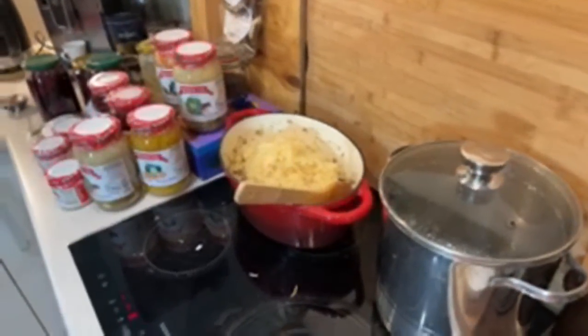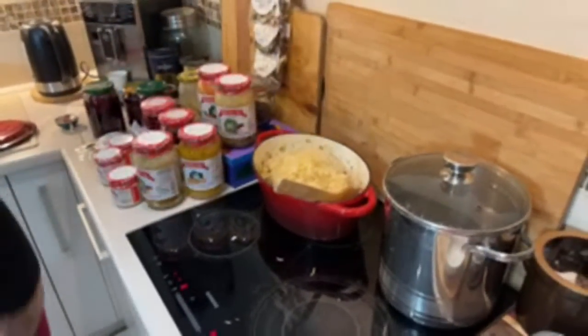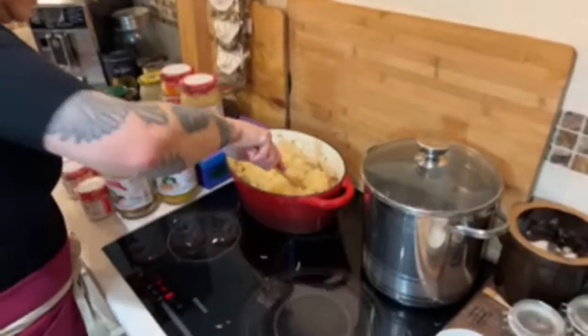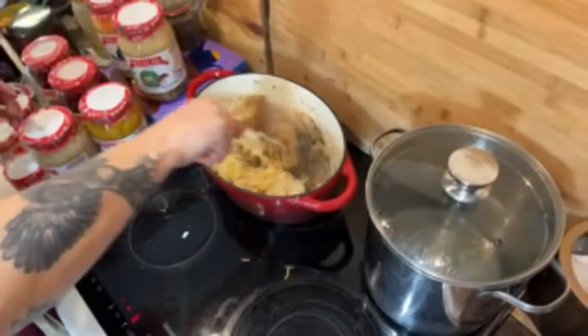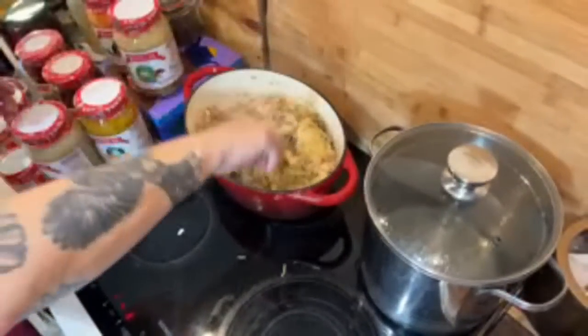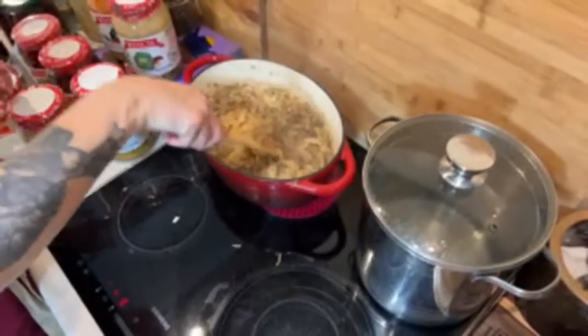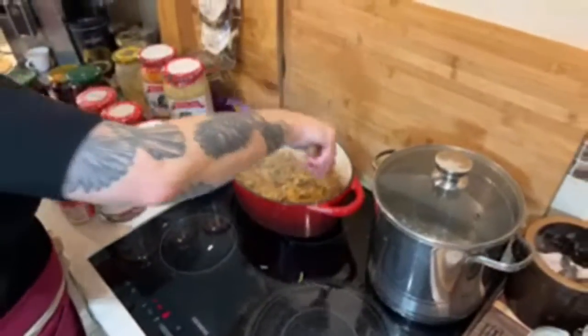Nicely packed in the jar. So you get a nice little cabbage out of it. And I'm gonna give it a last stir. Hanya, look in the recipe, see if I'm missing anything, please. Nie na kapustę.